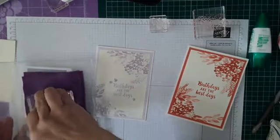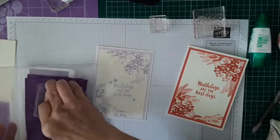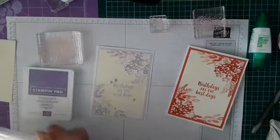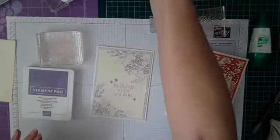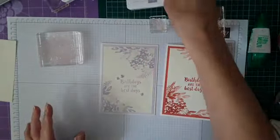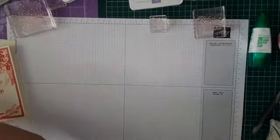Just clean that off again. There we go. So that's those two. I really like that layout as well.